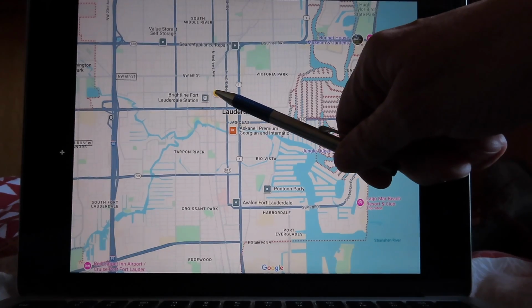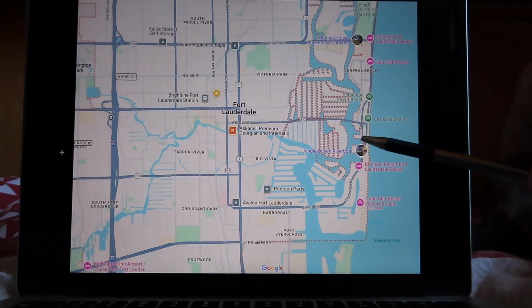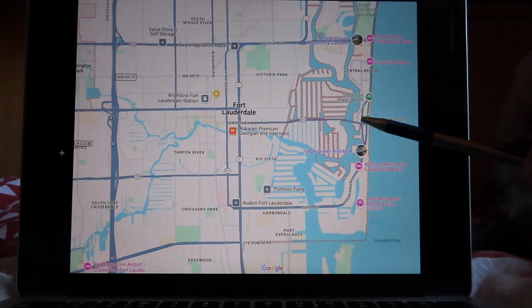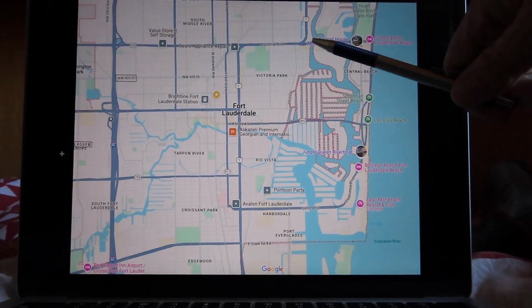So the first day we made our way from the hotel here and out to the beach. And we went down and checked out the Fort Lauderdale Aquatic Center and then had lunch at Quarterdeck, which was right about here. And then we took a stroll up the street along the beach and then came back here on Sunrise Boulevard.